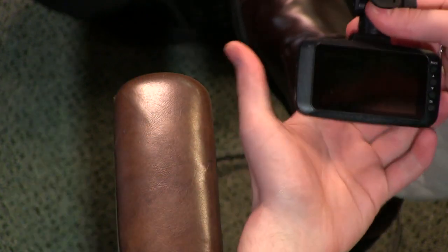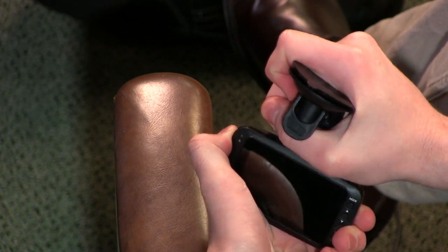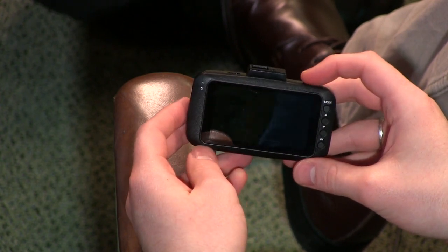Where do they recommend you put the camera itself? Just about near your rear view mirror. In fact, if possible, behind it so it doesn't block your view. Absolutely. In fact, we should mention that in some states, anything affixed to the windshield is illegal. So check with your local authorities.